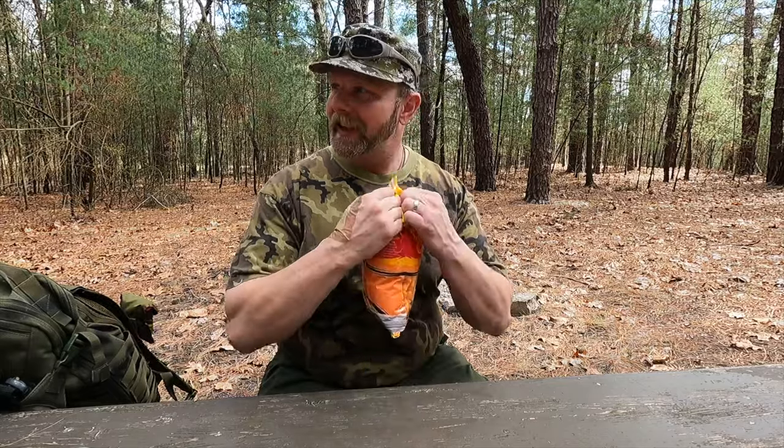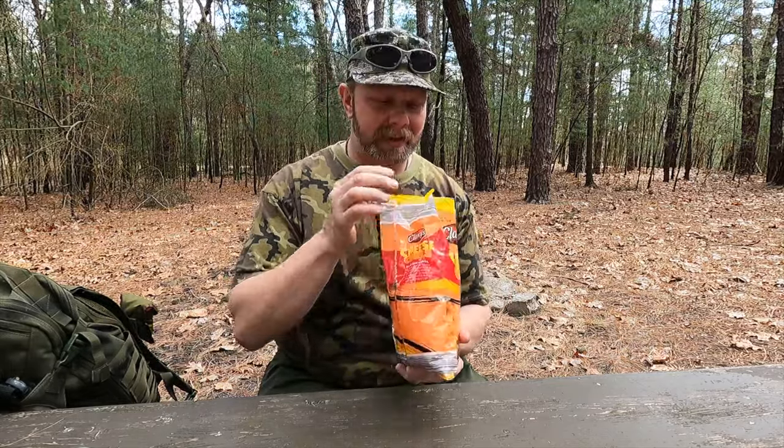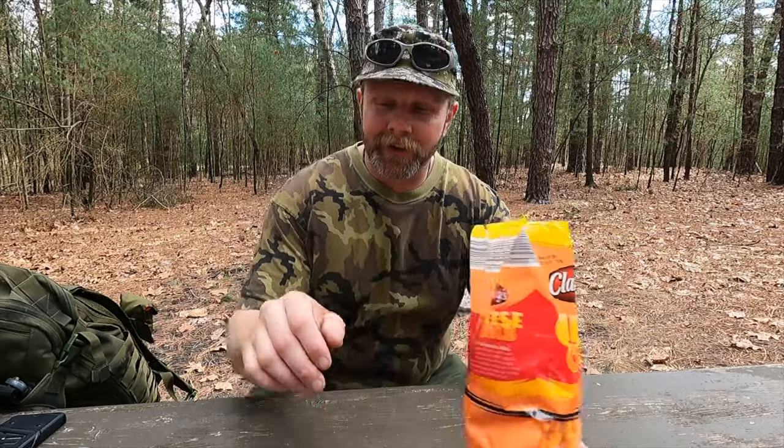Clancy's cheese curls for a little afternoon snack. It is just a little after 1, I'd say, by now. Yeah, it's 1:29. So, let's talk about the elephant in the room, if you don't see that right there. I don't know if I've mentioned it yet, but this trip almost didn't happen. Or, I mean, it almost didn't happen today.